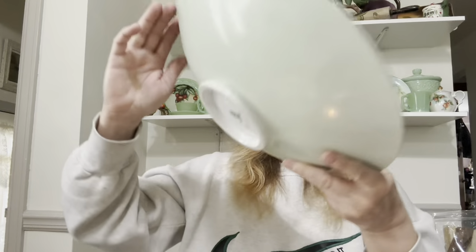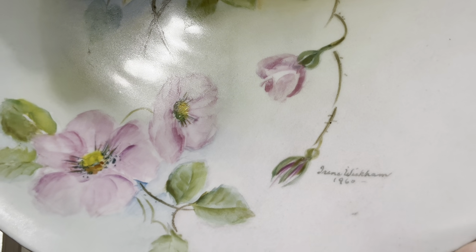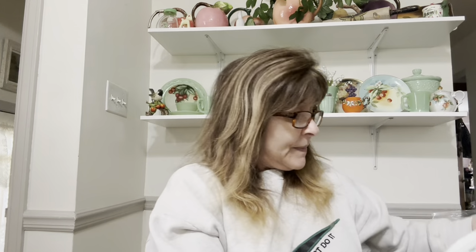Okay, so I had mentioned to you guys before that I see these two ladies every Tuesday, Debbie and Cindy. And Debbie had this particular item in her cart, and then she decided not to get it, so she offered it to me. And I said, yes, thank you. So, Debbie, thank you. I got this beautiful, look at this bowl. It's hand-painted and signed. There is the signature. What does it say? 1960. This is a big bowl. Okay? It is German.